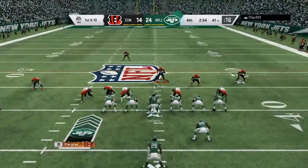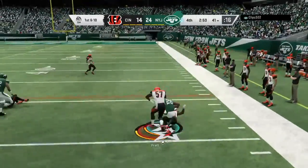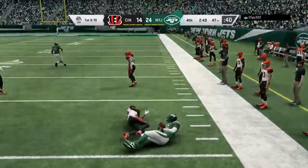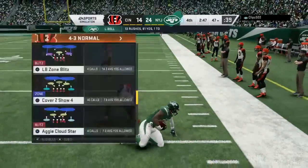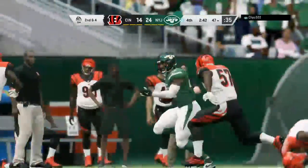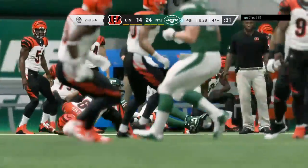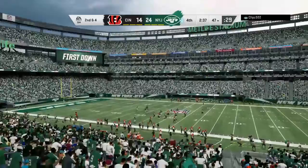Here's 1st and 10. They'll run on 1st down. Bell. And he'll get this out past the 45 to the 47. It's a 6-yard pickup, and it gets him to 2nd and 4. Well, at this stage, that's exactly what you want offensively. Good run on 1st down, stay in bounds, keep that clock rolling.